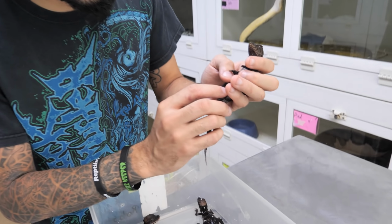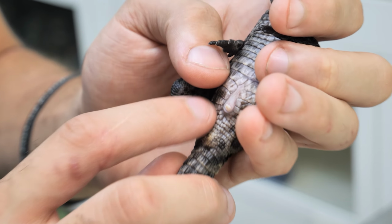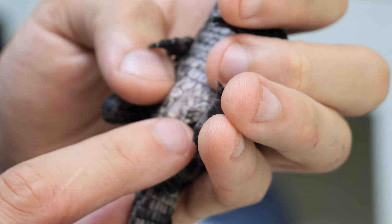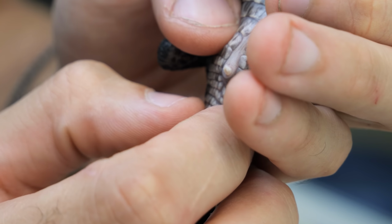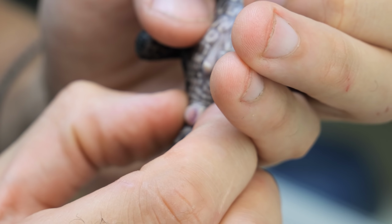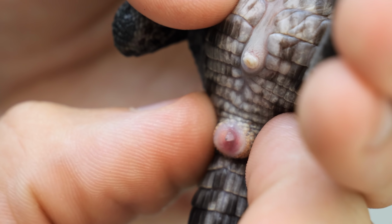So look at his little umbilicus, his little belly button is right there. Just like we have a belly button, so do the baby dwarf caiman. That's where they attach to the yolk inside of the egg. And then right here is their cloaca. That's where they go to the bathroom from, where their vent is. So what I'm going to do is spread this to the side a little bit right there. Is his little peen. So that is a little boy.